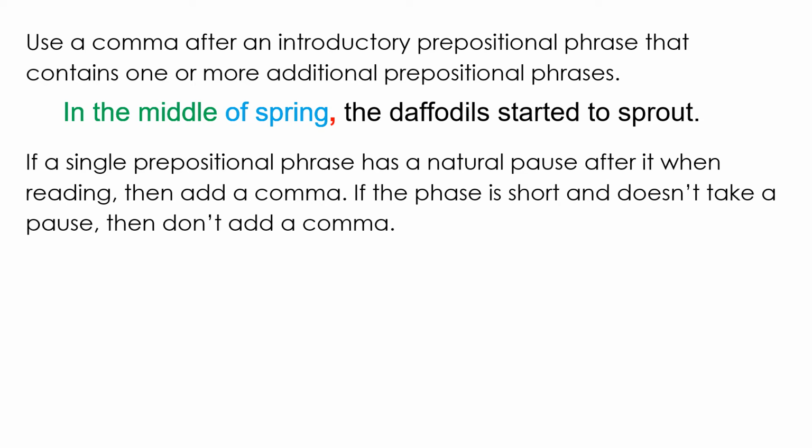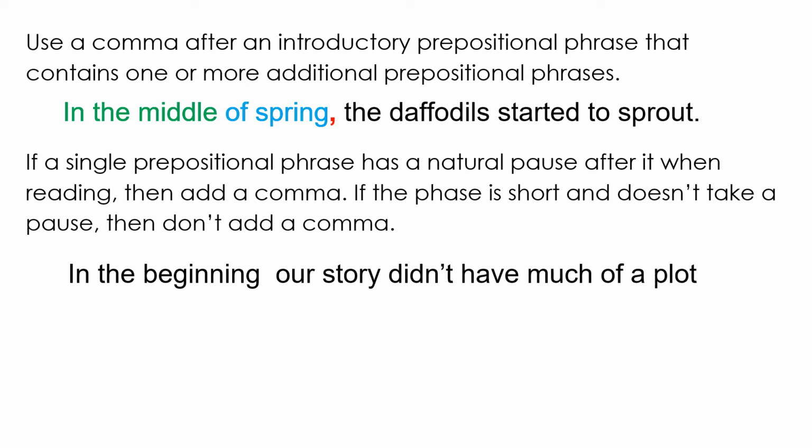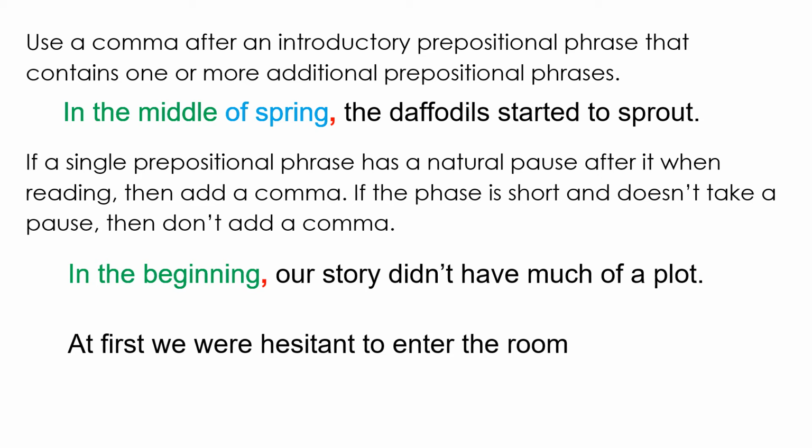If a single prepositional phrase has a natural pause after it when reading, then add a comma. If the phrase is short and doesn't take a pause, then don't add a comma. In the beginning, our story didn't have much of a plot. In the beginning is a prepositional phrase, and we do pause a little after it, so put a comma. At first we were hesitant to enter the room. At first is a prepositional phrase, but it's short and we don't have to pause, so we don't need a comma.